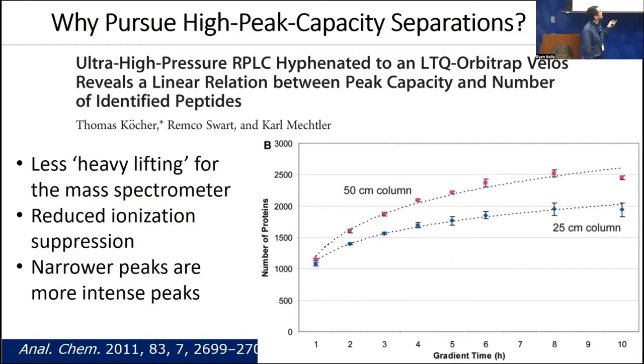But basically, well, the slides are already here, so we just got to go through them, right?